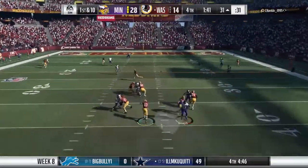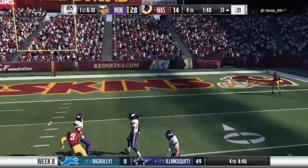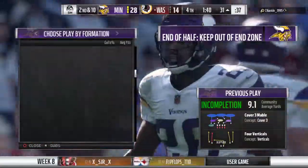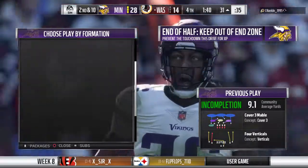A really nice gain of 25 yards. Thomas now on 1st down. And this one is incomplete. Marquise Lee, the intended target. And that'll bring up 2nd down.